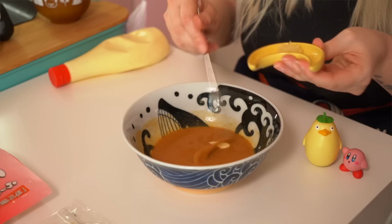This one's on my Sailor Moon plate. I'm not sure you're supposed to use it to put garlic on, but I have.